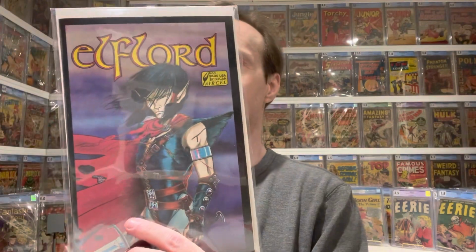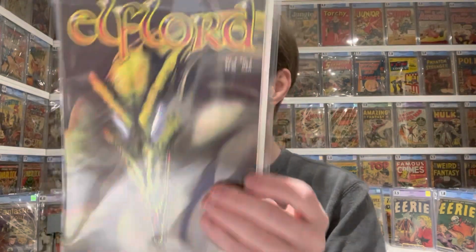It kind of reminded me of Lord of the Rings. This is Elf Lord. Basically I bought the set. So this is Elf Lord number 1, and on the back is Elf Lord number 2. They were really lazy about bagging these. They just put them together. So Elf Lord number 3, and then on the back, Elf Lord number 4. So I got the little set of Elf Lord there.